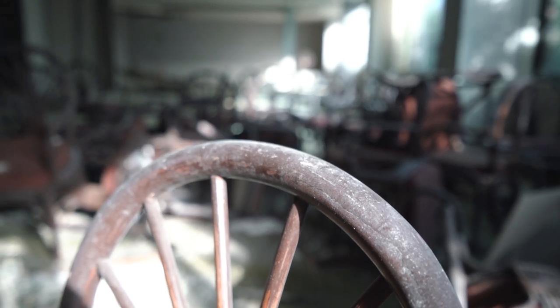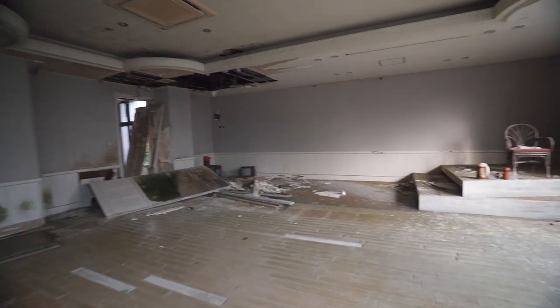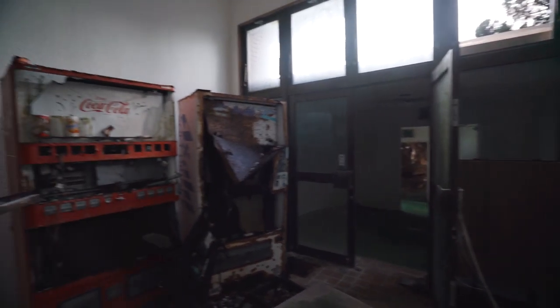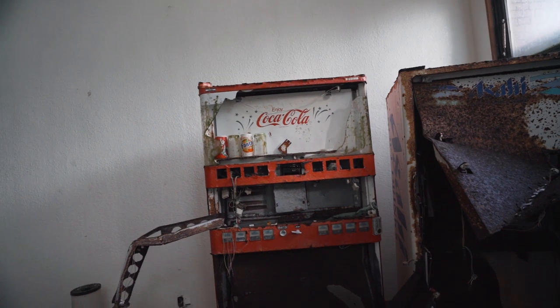I just made it to what looks like the banquet hall. All that's missing are the tables. This place has a lot of abandoned TVs. Seeing a lot of mold here in this hotel. That's probably because of the water and rain seeping in. So I just made it back here because I really want to check out where this will lead. I feel like it might lead to the pool or the onsens. Man, the vending machines. They're still here.